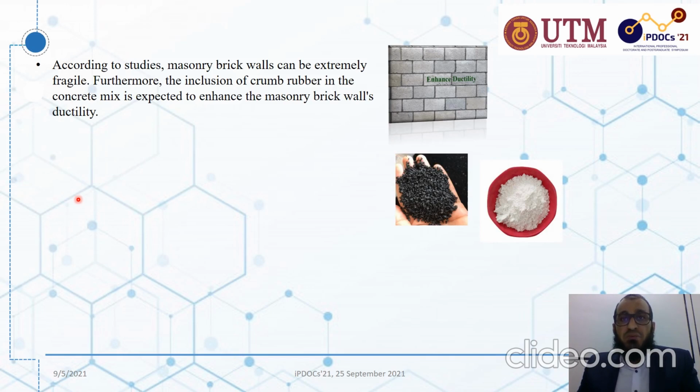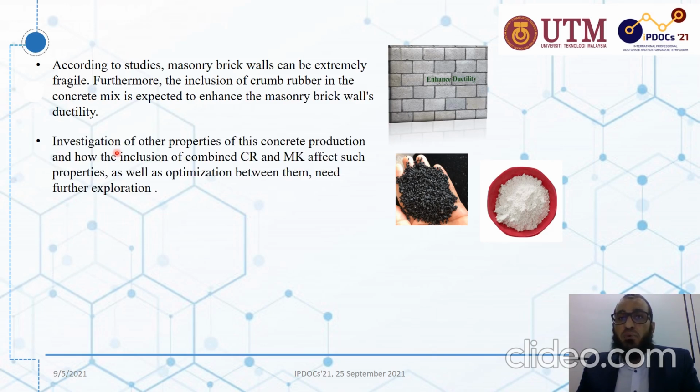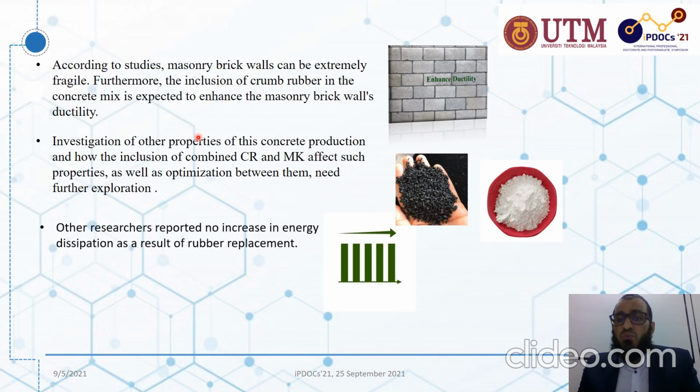Investigation of the properties of this concrete and how the inclusion of combined crumb rubber and metakaolin affects such properties, as well as optimization between them, needs further exploration. Other researchers reported no increase in energy dissipation as a result of rubber replacement, and this is what makes the previous studies inconsistent, because actually they did a good job. Some researchers say that you can replace fine aggregate, you can replace coarse aggregate. Some researchers say that no, you cannot replace the coarse aggregate because you will not get good compressive strength. That's why more experimental work needs to be done to get the optimum mix design.